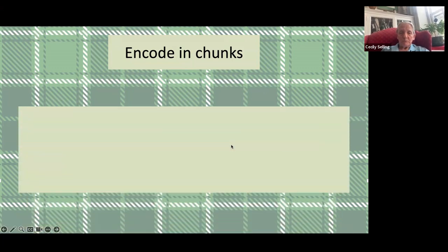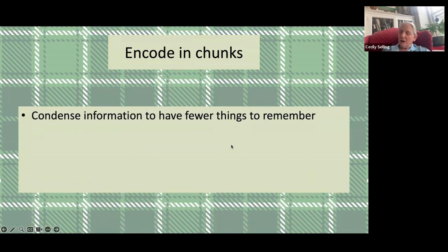This one, encoding in chunks, is really helpful. You may have heard someone briefing a dance and then briefing it again by just coming up with one word for each chunk. That can help memory. So you have fewer things to remember if you can put some of the things together.